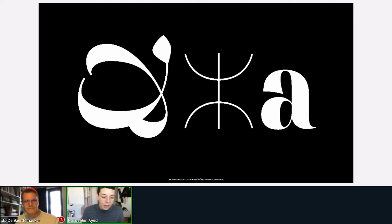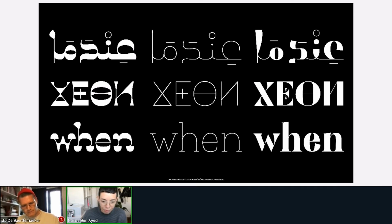We decided to create a family with 3 styles, and each of these styles was inspired by the nature of one of the writing systems. So one style with the horizontal stress coming from the Arabic, one style with monolinear appearance inspired by the Tifinagh, and a style with a vertical stress inspired by the Latin. So this is how the family looks more or less at this stage.